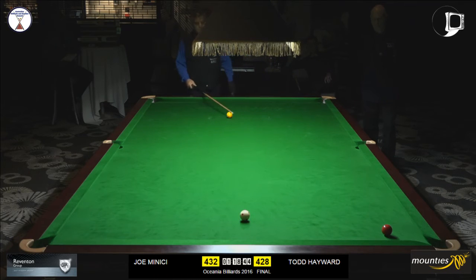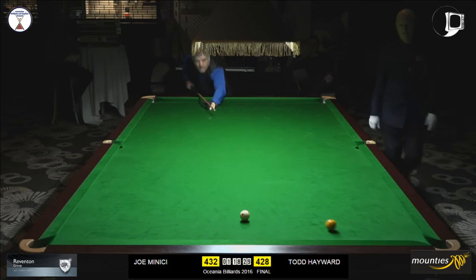Well, I would have to say this match is going exactly as Todd described in the pre-match description, but he didn't tell me the end of the story. He didn't tell me who won. So it's still hanging in the balance. It's all up for grabs. Joe's just hit the lead with this break.